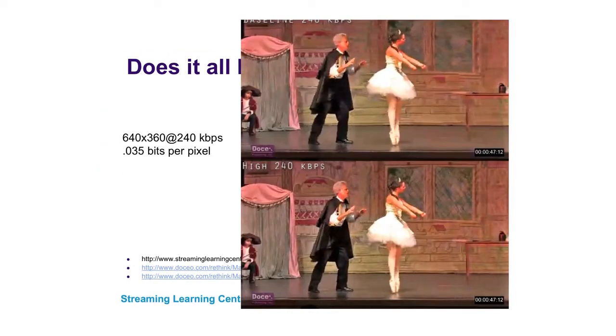Now, this was the most aggressive comparison that I did. This is 640 by 360 at 240 kilobits per second. And you do see a significant amount of difference here and here, with the detail in the window. So again, this is a high motion shot. We're panning across the stage. And this is the only comparison that I did where I saw a substantial difference. Again, it's a very aggressive encoding, very low data rate for that resolution.